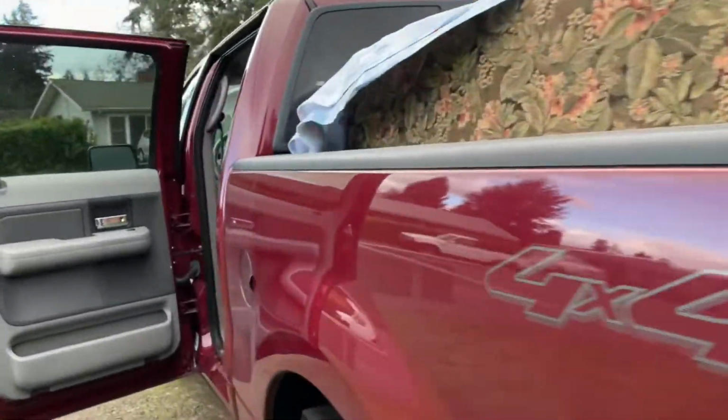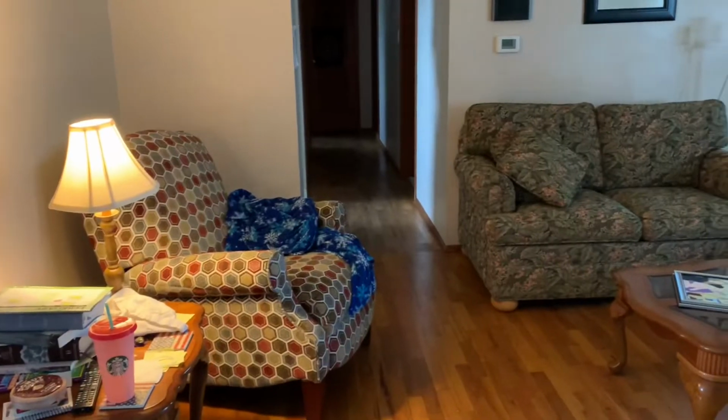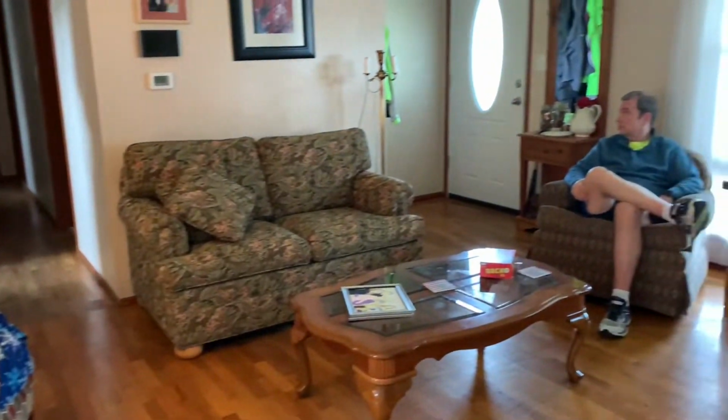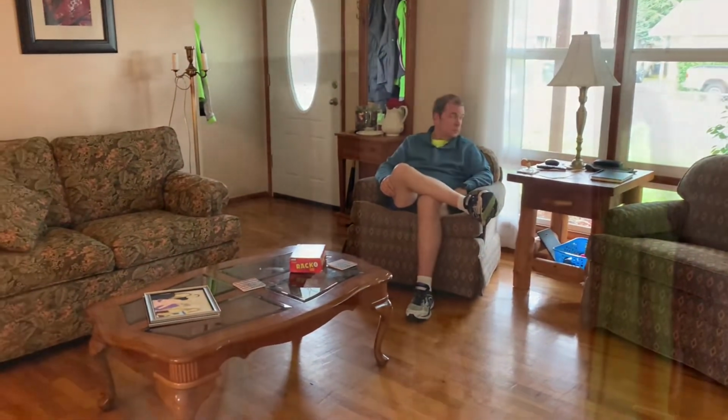Starting to rain, and no one has picked up these things. I think it looks good. So now that the stuff didn't get picked up from the side of the road, we're going to take it over to Habitat for Humanity's ReStore, and then we need to get a lampshade for this thing. I don't like that. I don't want that to be showing. We're just going to cover it up with a giant lampshade.